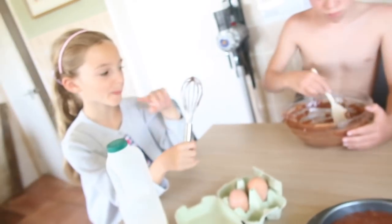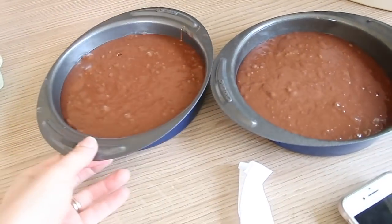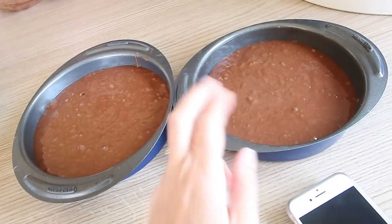Birthday boy gets the bowl. Violet gets the whisk. Ready for the oven. Let's hope this turns out good.